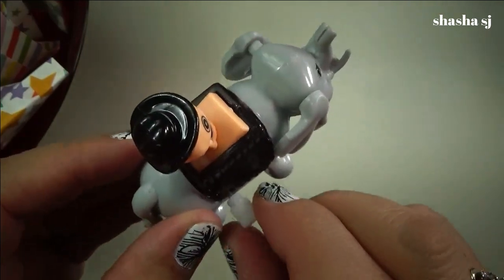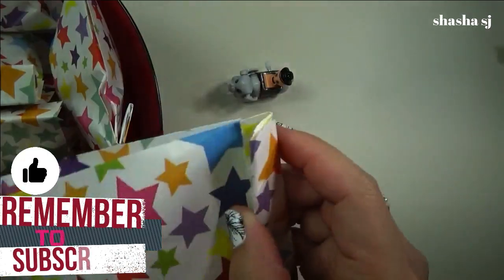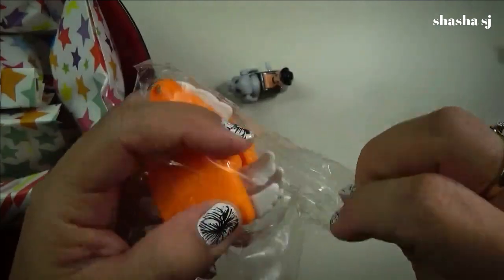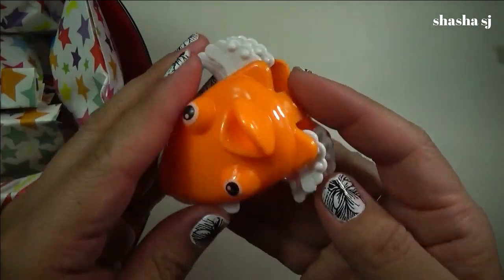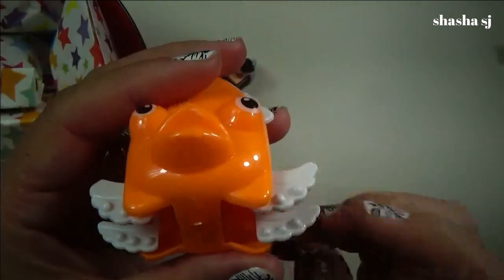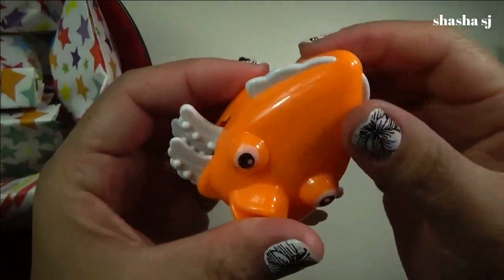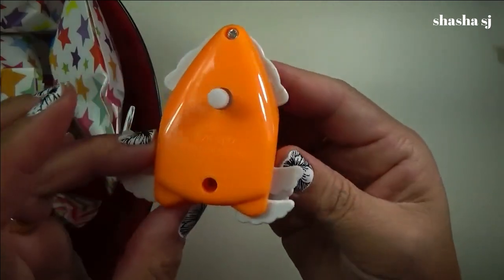Oh. Let me put this one down here. Next. Ooh. A fish, I think, or octopus. It's an octopus. Although there's only six legs on it, but that's okay. Wow. That is so cool. Wow.